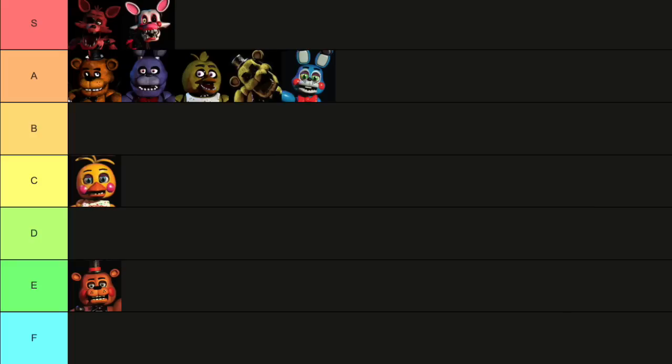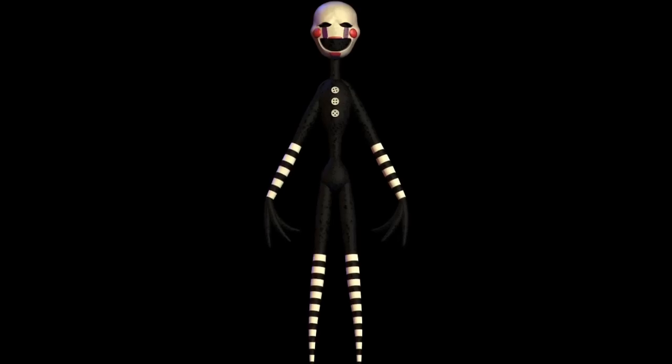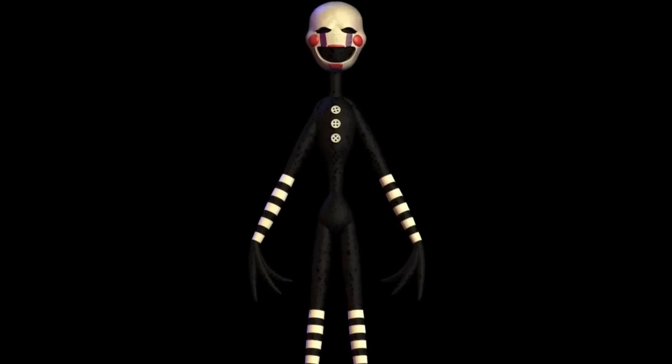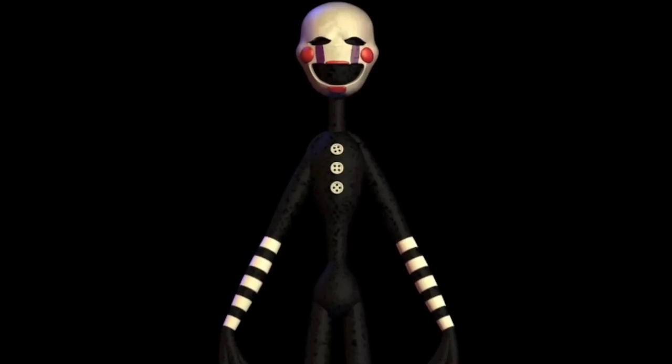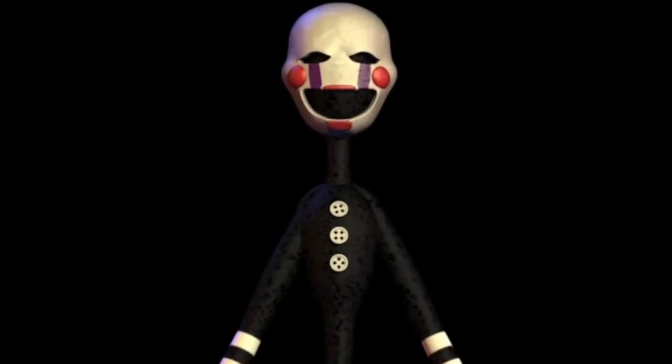S tier. The Puppet. What might just be the best design of the entire franchise. These dark eyes with no pupils are terrifying. I love how tall and slim it is. While other animatronics look like they would probably kill you by biting you, the puppet looks like strangling you is more their speed. Their color palette is masterful with a sharp monochrome look, only adding color to their mask which draws attention to the puppet's face.